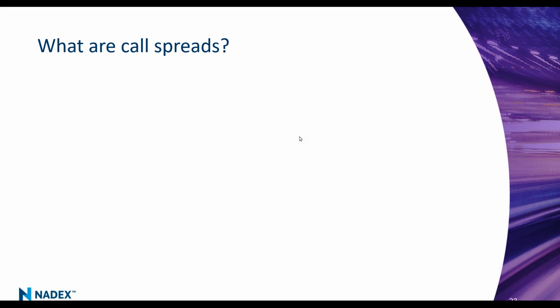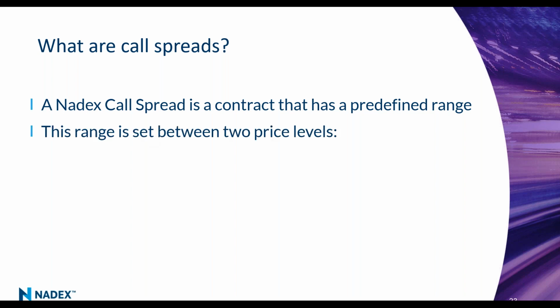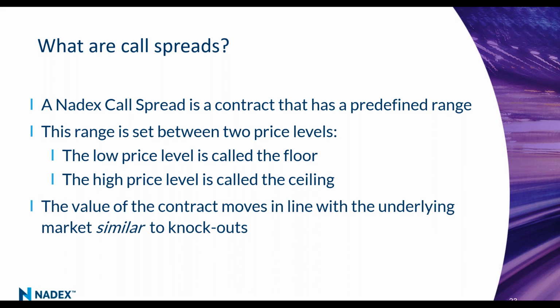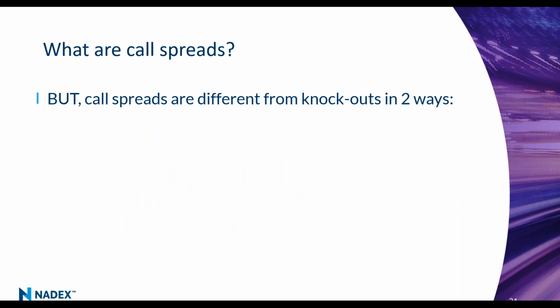Now, call spreads. The reason I do call spreads second is because call spreads are actually very, very, very similar to knockouts. Okay, a call spread is also a contract with a predefined range, and that also has a floor and a ceiling. All right, sounds identical, as a matter of fact. And the value of the contract, though, is going to move in line with the underlying, but only similar, not identical to knockouts. And why is that? There are two distinct ways that call spreads are different from knockouts.